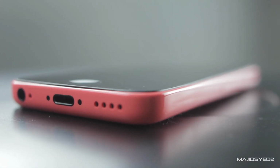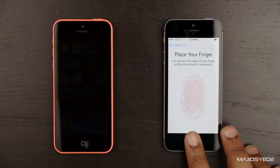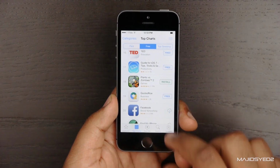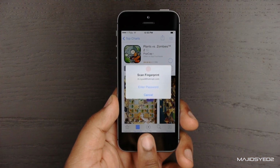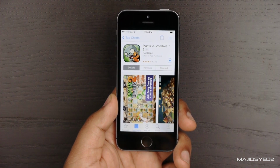Now, one of the big additions of the 5S and one of the tentpole differences between these two phones is the addition of the fingerprint sensor on the home button on the 5S, which should add a level of convenience and security on the 5S. So basically, you can scan your fingerprint to unlock the phone, you can scan your fingers to buy and download different applications in the App Store, and it essentially is integrated in iOS to act as your password. Now, I'm pretty excited to see what Apple and other third-party developers will do with this fingerprint sensor.